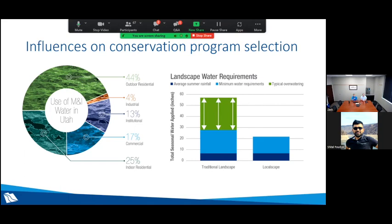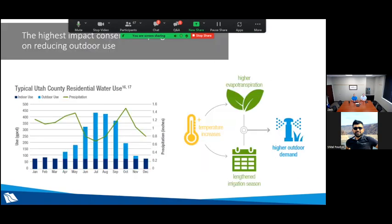And we focus a lot on improvements to the landscapes. And you can see we have a Localscapes program, and we'll talk a little bit more about that later. But you can see there's a significant amount of reduction from going from a traditional landscape to something that's more water efficient.